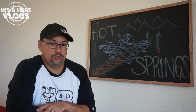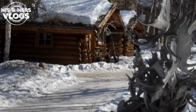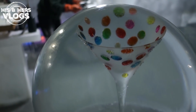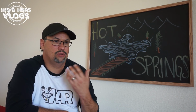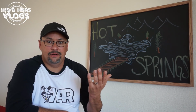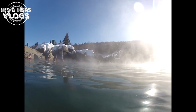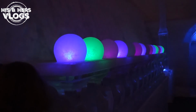There's a few pretty special things about Chena Hot Springs that we need to note. The entire property is powered off of geothermal energy. Awesome. They have an ice museum as well that's spectacular inside. There's a greenhouse and they grow tomatoes and vegetables that find their way into the restaurant. And as for the hot springs, they're pretty awesome. They're a little on the hot side, so you're gonna enjoy them a little bit more in spring or fall or the dead of winter.